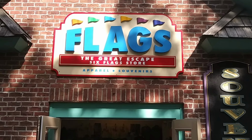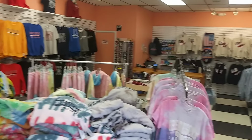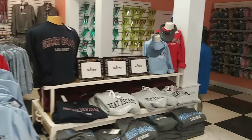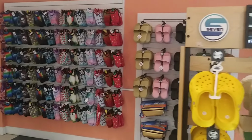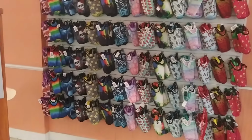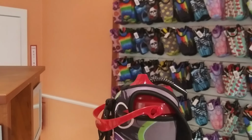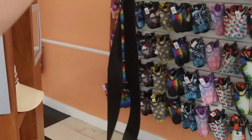All right, right near the front you got Flags, the Great Escape, Six Flags store, apparel and souvenirs. We have a great selection. It's like it says, apparel. Well, they also have these knockoff Crocs. You got the sports bottles, your fillable bottles. They do have hats. And all these right here are bottle koozies for your drink bottle. Like I have one for my bottle that helps keep it cool. It's got a little strap.